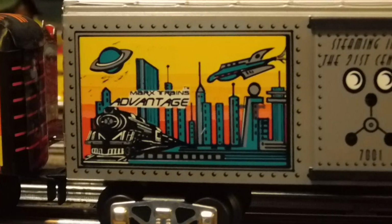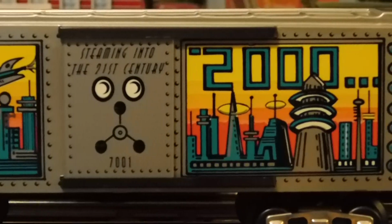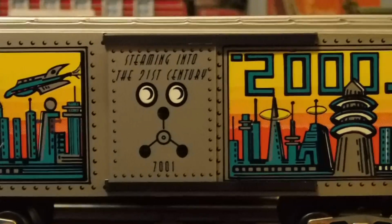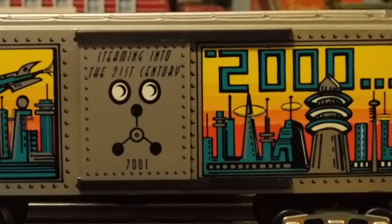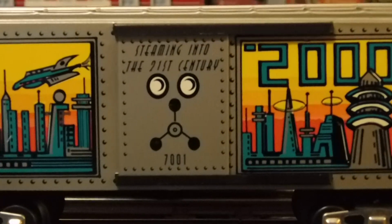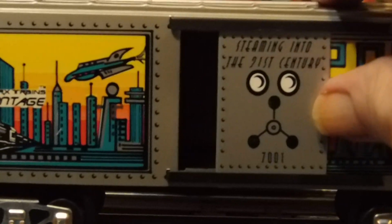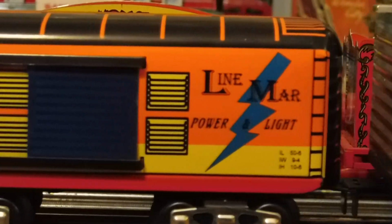These Marx Meritrains, they're made around 1999. They came up with this, and this was for the year 2000, obviously. And steaming into the 21st century. And it's a 2001 car. So this, and of course, once again, this does open, unlike the cattle car. It opens quite easily, easier than the Lionel plastic ones.